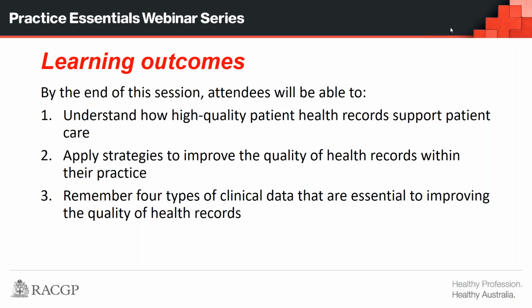Welcome everybody again. This is a really nice session to have. I thought we'd start by talking about the learning outcomes that we should all be gaining by the end of the session. So we really want to have some understanding about high quality patient health records and how they work to enhance patient care. We want to have in our minds some ideas about strategies to improve the quality of the health records within our practice, and we'll talk about 4 specific types of clinical data that we can then modify in order to improve the record. They're of course not the only subsections, but we thought we'd focus on those today as the initial step.